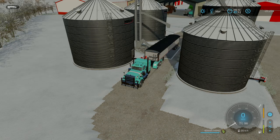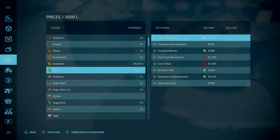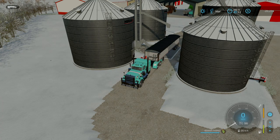And today, we have a couple things to do. The first thing we have to do is sell our corn, because there is a great demand at the Edgewater grain. If you see there, that blue mark there means there's a great demand. And it's currently higher than the highest price in June. So we're going to sell it right now.